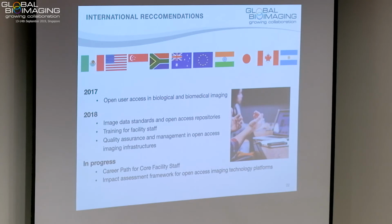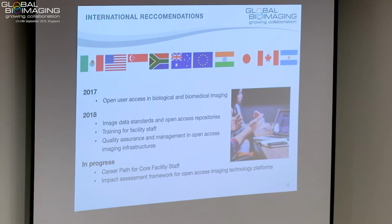I mentioned that we have international recommendations. We have produced 4 in the course of the grant in 2017-2018. They are currently published on the Global BioImaging website in the form of deliverables that were submitted to the European Commission, but we're working further on them. The image data standards and open access repositories one is being taken care of by the working group that has been created and that will present afterwards.